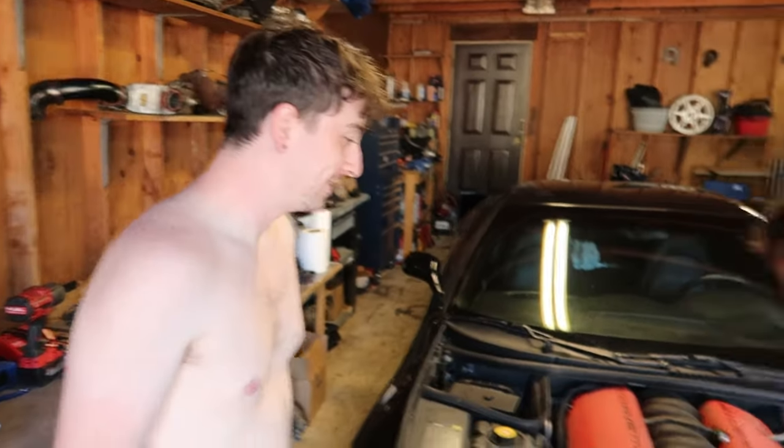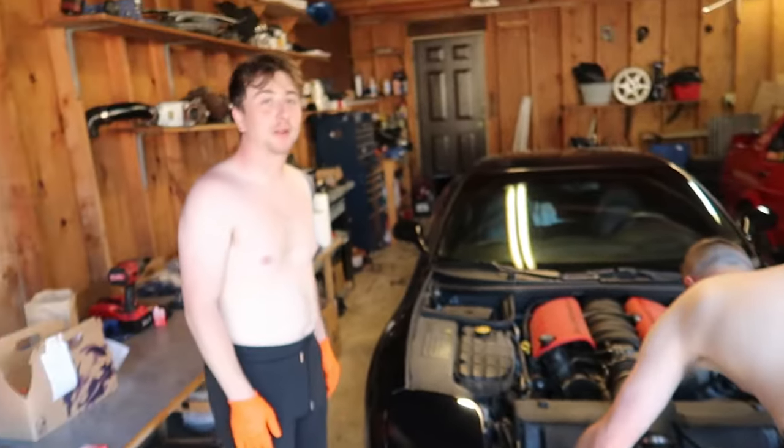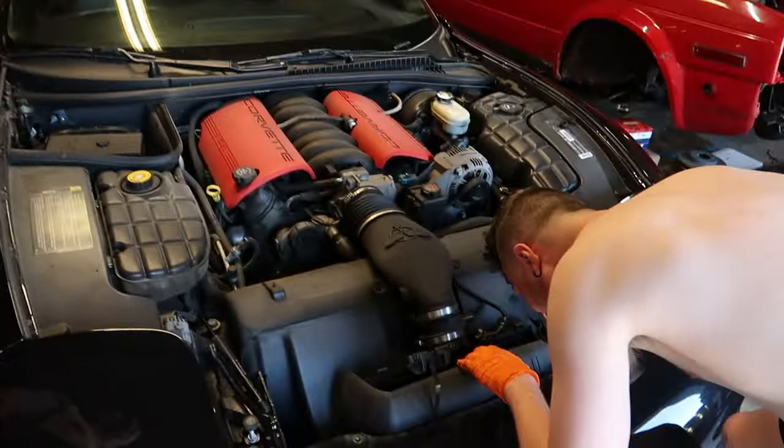Can't sell this one though. Oh man. No part out, no part out. We'll see if it gets put back together. If it gets put back together, we're in uncharted territory. Yeah, when the bank repos this one, I'll be in town lot stealing the parts back off of it.